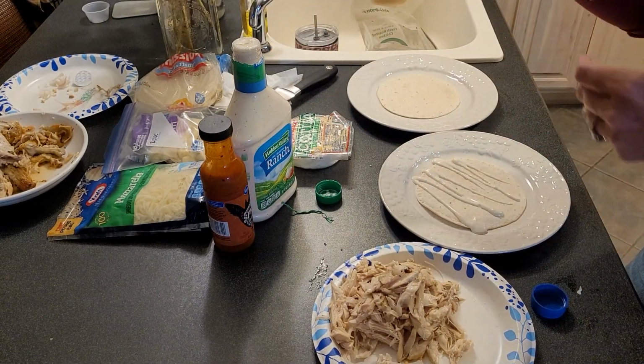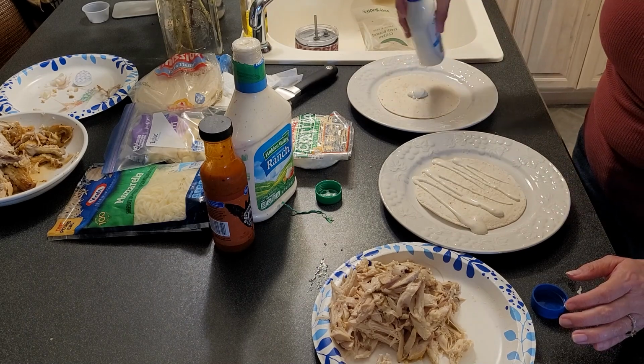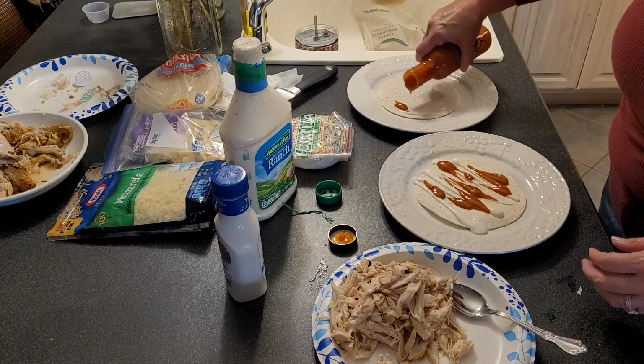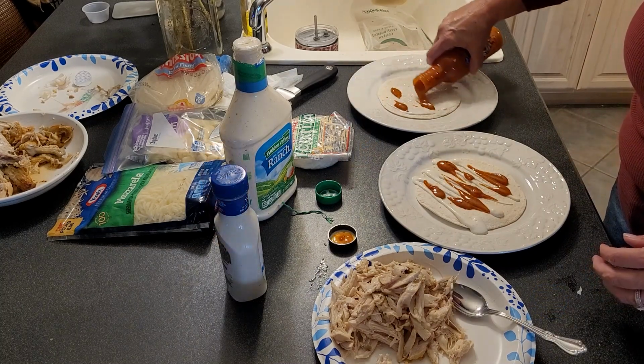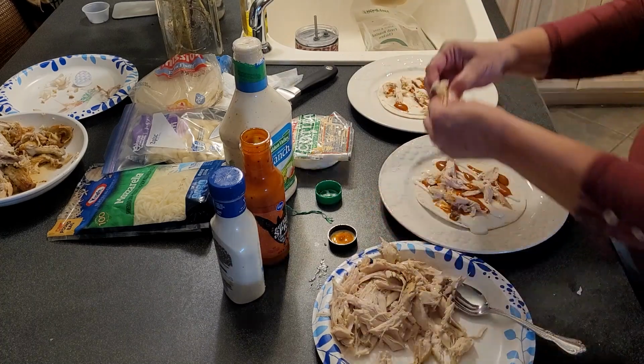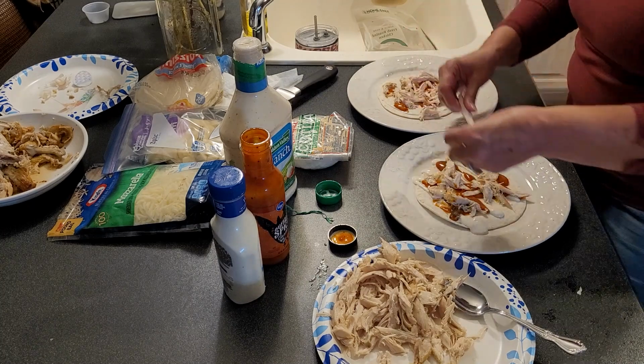This is a yogurt dressing and dip. I might just put it a little bit in the center and then use a spoon and spread it out. So I know this isn't exactly a pizza, but it's pretty close to like a buffalo chicken style pizza.